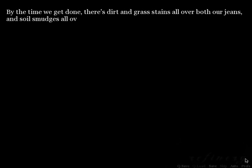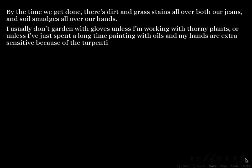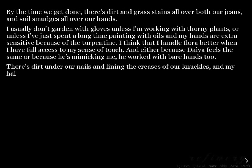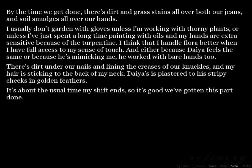By the time we get done, there's dirt and grass stains all over both of our jeans, and soil smudges all over our hands. I usually don't garden with gloves on unless I'm working with thorny plants, or unless I've spent a long time painting with oils and my hands are extra sensitive because of the turpentine. I think that I handle flora better when I have full access to my sense of touch. And either because Spoon feels the same or because he's mimicking me, he worked with bare hands too. Which just means calluses. There's the dirt under our nails and lining the creases of our knuckles, and my hair is sticking to the back of my neck. Spoon's is plastered to his stripy cheeks and golden feathers. It's about the usual time my shift ends, so it's good that we've gotten this part done.